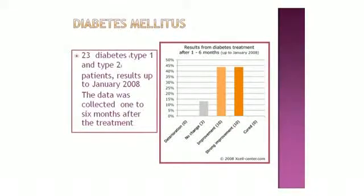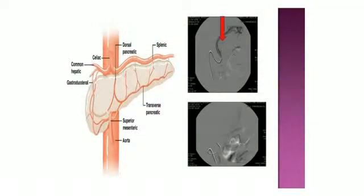Diabetes mellitus, the Excel Center here published this data about diabetes mellitus type 1. Type 2 is difficult, because type 2 is a peripheral problem of insulin resistance. But here as well, this is from Thymus in Germany. You see that they go into the pancreas and inject the stem cells directly to this point.